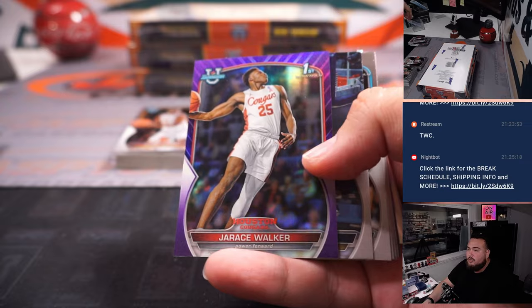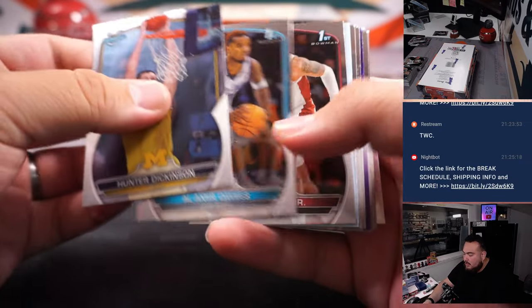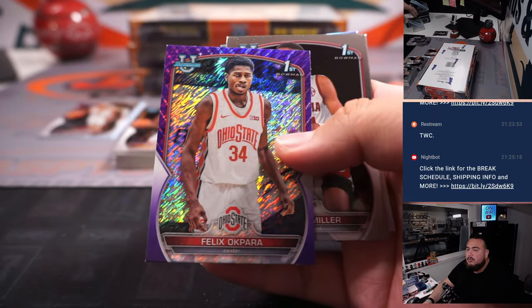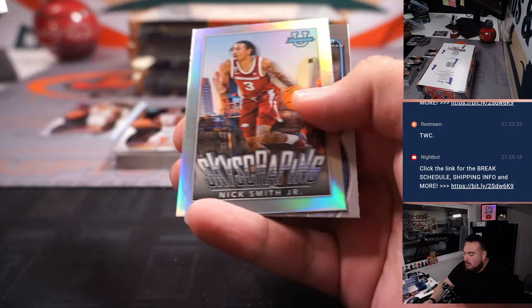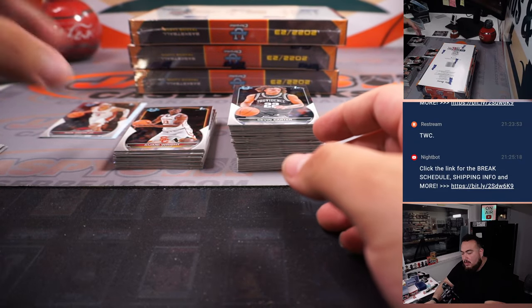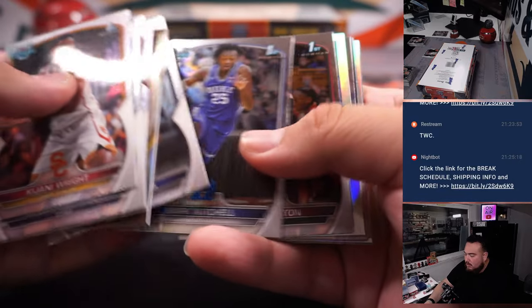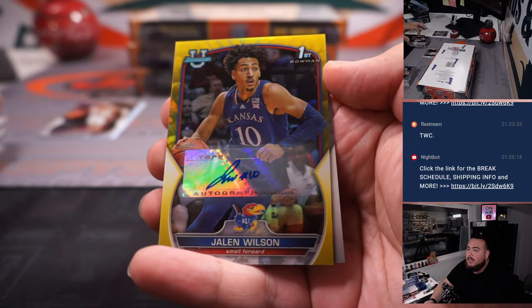We got a Jarace Walker. And that's the $3.99. Oh, we got a redemption already. Holy shnikes. Remember, that could be Scoot Henderson as well. Okpara. And letter J would be Nathan. And we got a Jalen Wilson yellow. Letter J. Go to Nathan.